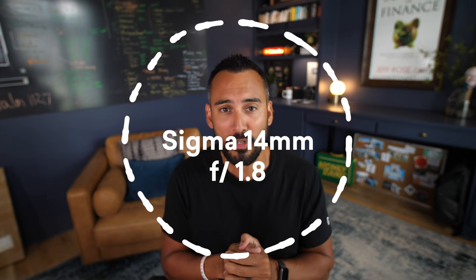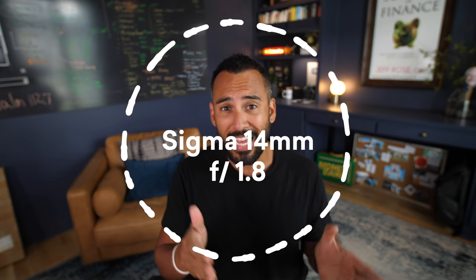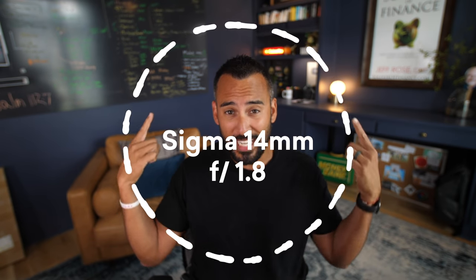By comparison, this is a Sigma 16 millimeter lens with a 1.8 f-stop. So as you can see, it's still blurry, but not as blurry as this one. This one is much more blurry and it just has that cool look. Like, do you need that blurry background look? I mean, that's totally up to you.